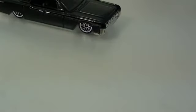Next, we'll take a look at the Aston Martin 63 DB5. I might have called that the DBS, sorry. DB5. I think I called it a DBS. The other one is the DBS.